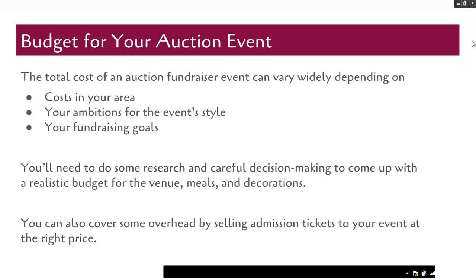Yeah, and this is pretty common. You're going to have certain costs. You have to have a place for this thing to occur, and I wouldn't cheap out on that. I know a lot of times you get something donated, or maybe it's a school or something like that. At least decorate it, make it look nice. Because remember, you don't want people to be in their current thinking, like, I was at work all day, and I'm still in somebody's workplace. You want to transport them.